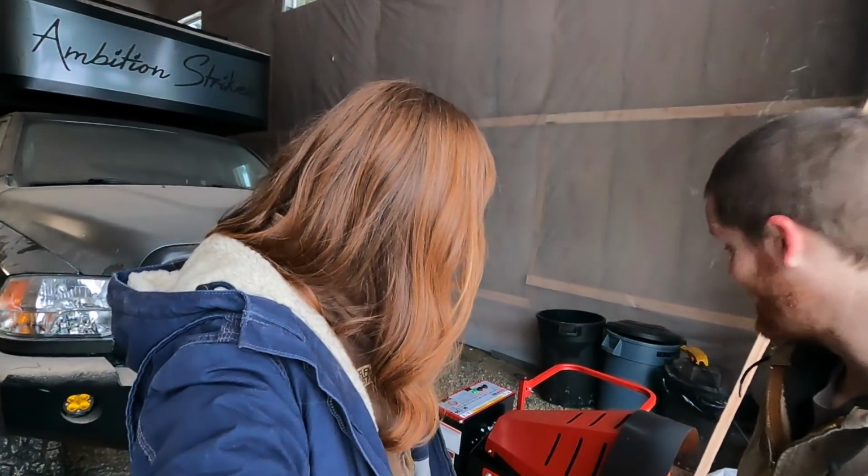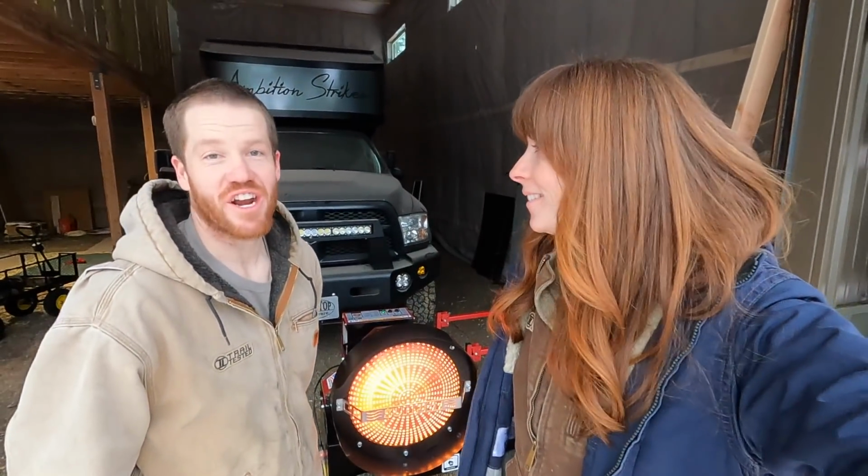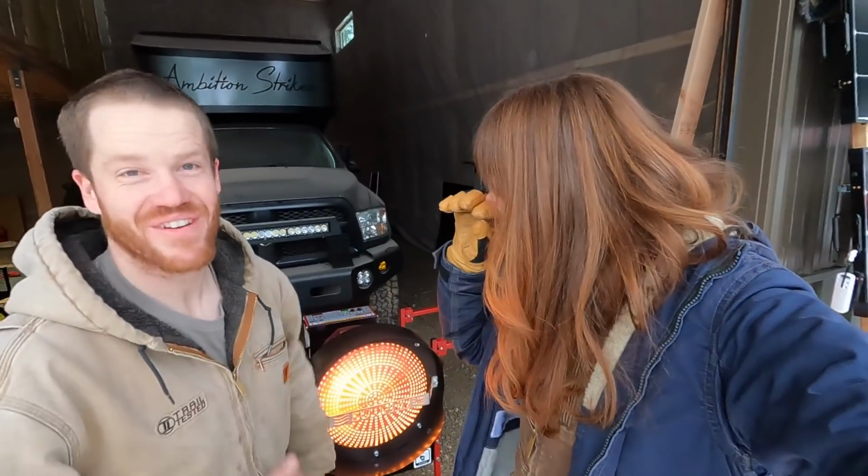This thing is awesome. This thing is 150,000 BTUs. It's got a 19-gallon fuel tank and it's rated to heat a building up to 3,500 square feet. Our building is 1,200 square feet. I cannot wait now for the next time I have to work on something outside in the cold and I get to fire this up nearby and take my jacket off.